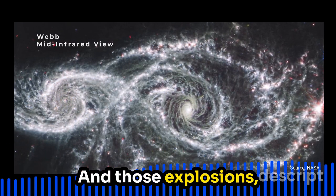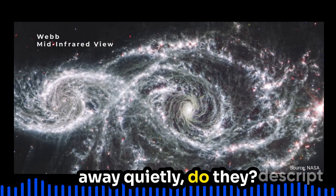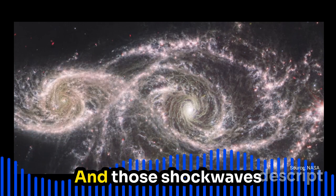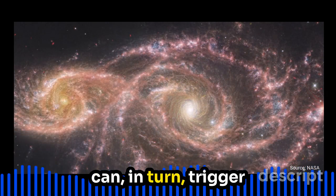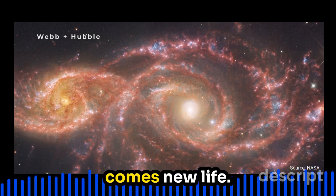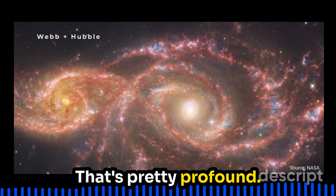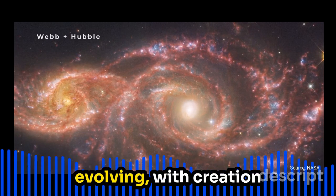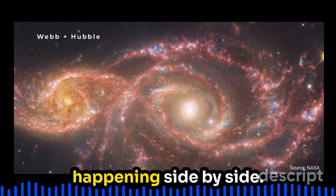And those explosions, they don't just fade away quietly, do they? No, they send shock waves rippling through space. And those shock waves can, in turn, trigger the birth of new stars. So it's like out of destruction comes new life. That's pretty profound. It's one of the most fascinating things about astronomy. The universe is constantly evolving, with creation and destruction happening side by side.